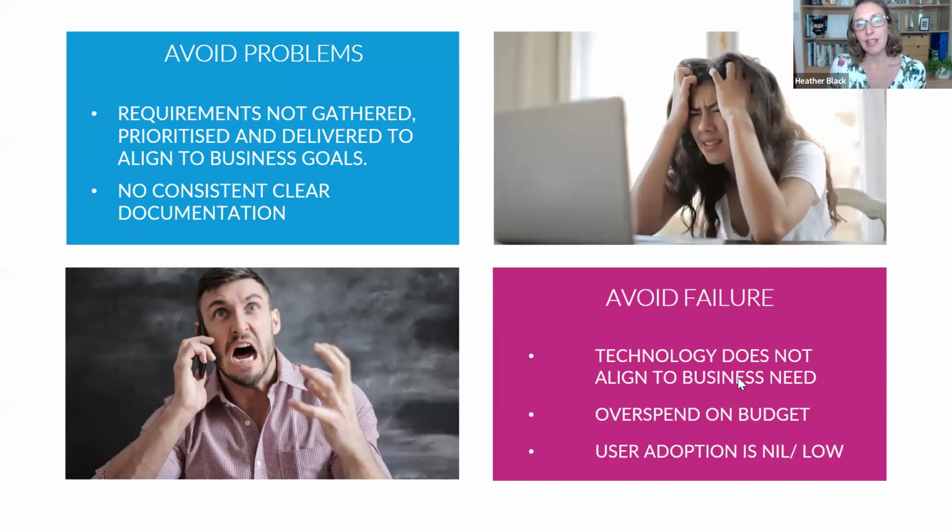So with all of this in place, you will avoid the problems that I've mentioned before, which is where requirements are not gathered properly, requirements are not prioritized, and then they aren't delivered to align to business goals. And equally, if there is no consistent, clear documentation, that will also come back round and cause a problem later on. I've seen it, I've been there, I've felt those problems. Having run a consultancy, you've got a team delivering, and where that hasn't been delivered, it will take projects over time and budget, and will cause challenges.